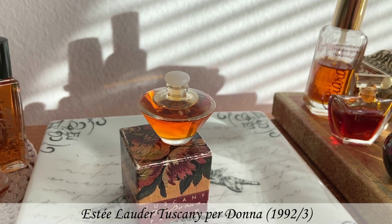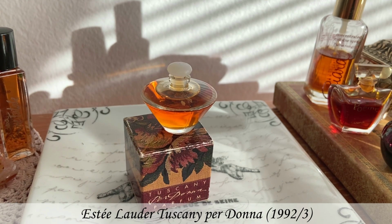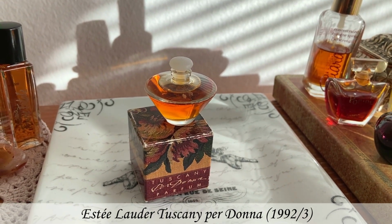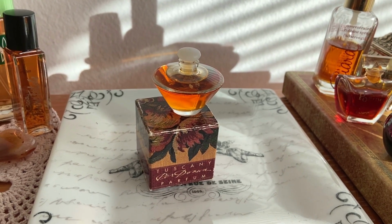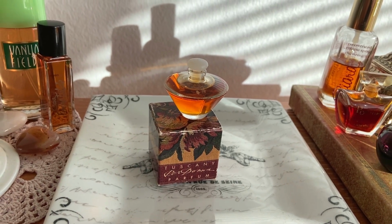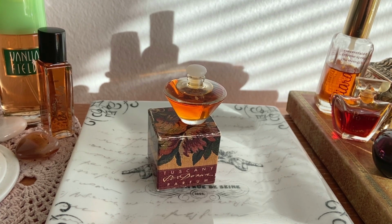Moving on, we've got another Estee Lauder. This is Tuscany per Donna. I used to have a bottle of this one, a vintage bottle, but unfortunately it went off. That one was the Eau de Parfum, and this one is the Perfume, the pure perfume concentration. And I tried it, and to me, it smells just like my vintage bottle that I used to have. I'm so glad to have this.